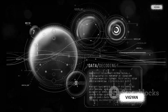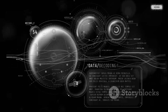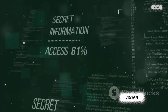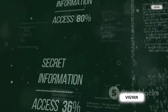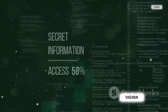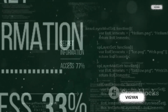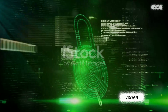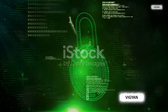But when the key is applied to this scrambled data, the algorithm reverses its process, transforming the gibberish back into the original readable data. This way, even if the encrypted data is intercepted during transmission, it remains safe and unreadable to unauthorized users. That's XML encryption for you, turning readable data into digital gibberish, only to be decoded by authorized keys. Did you know there are different types of encryption methods used in XML encryption? Well, buckle up because we're about to dive into this fascinating terrain.